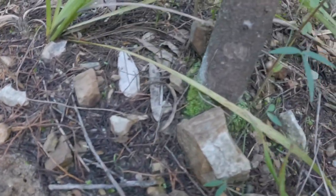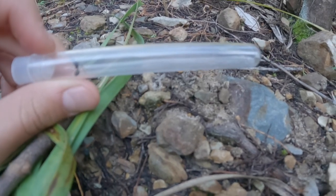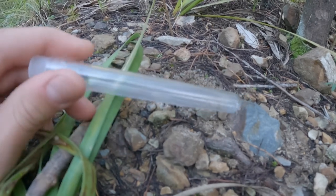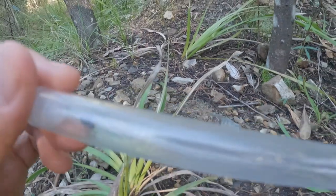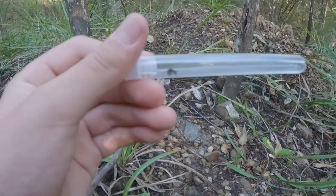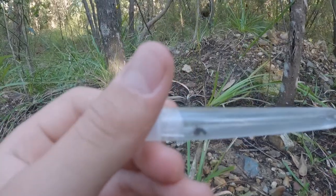Alright, quick update guys, I just lifted a small rock over here and found this little queen under it. Unfortunately, she's missing one leg, but she still seems to be moving around pretty fine. Not 100% sure what it is. It looks like a smaller version of a sugar ant, almost. Yeah, some sort of Polyrhachis or something. We're not 100% sure, but we know she's a queen because she has wing scars, so it's pretty good. That's the second queen of the trip.